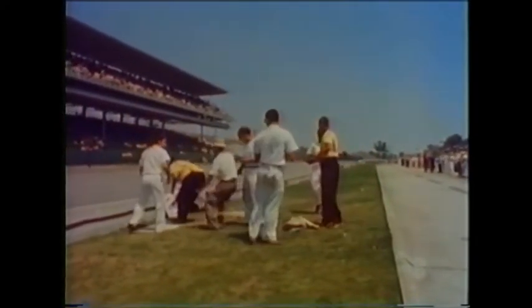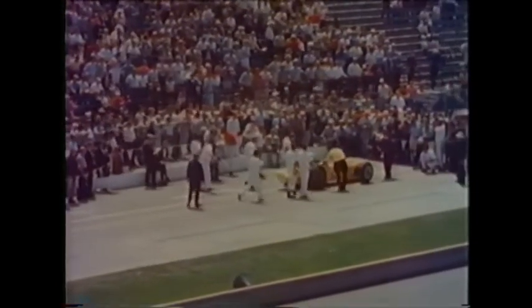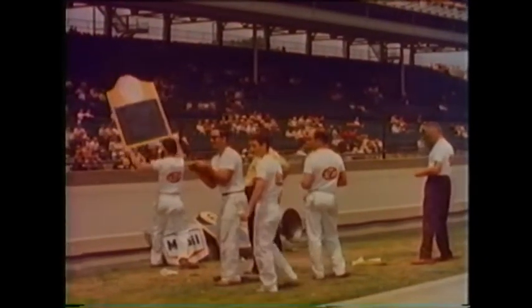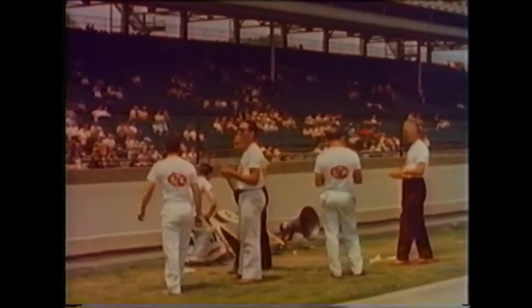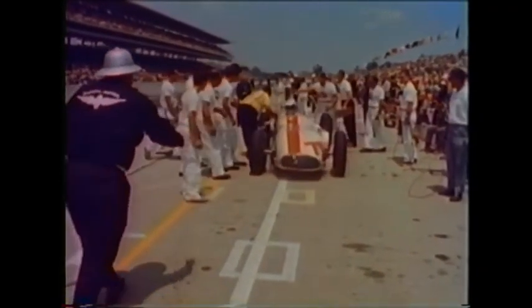Then rookie Bobby Unser delights his pit crew by topping 149 miles per hour, and the second Novi is in the field. Unser, many-time winner of the Pikes Peak Hill Climb, proves that a mountain boy can drive this fast track, too. The third Novi is on the track. It's hot-rodded into the field by drag strip star Art Malone at more than 148 miles per hour.